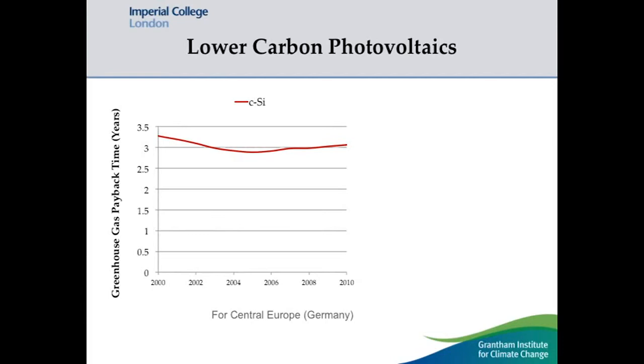So for a crystalline silicon solar panel placed in Germany, we have a greenhouse gas payback time of around 3 years. And this has been slowly decreasing over the years through improvements in efficiency and also the amount of material which is used in the devices. However, more recently, the industry has moved to the Far East, mainly China and Taiwan, where the factories are being powered by very cheap coal. And this has actually reversed this trend and started increasing the carbon intensity of manufacturing these technologies.